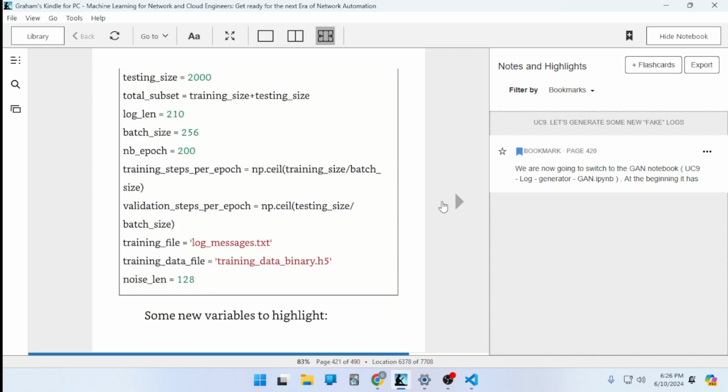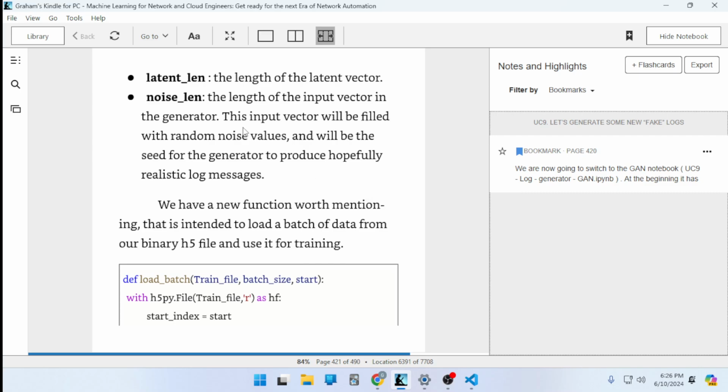Looks good. Some new variables to highlight. Latent_len, the length of the latent vector. Noise_len, the length of the input vector in the generator. This input vector will be filled with random noise values and will be the seed for the generator to produce hopefully realistic log messages. We have a new function worth mentioning that is intended to load a batch of data from our binary H5 file and use it for training.